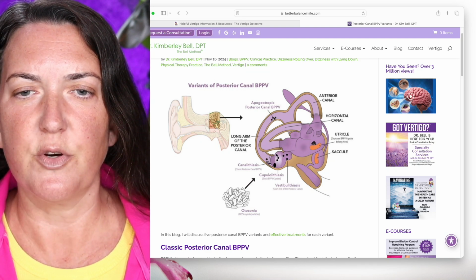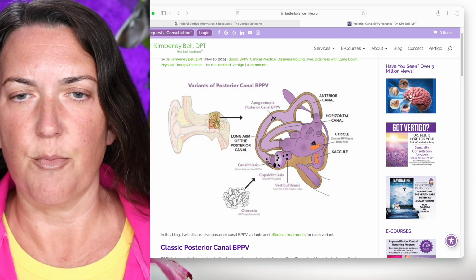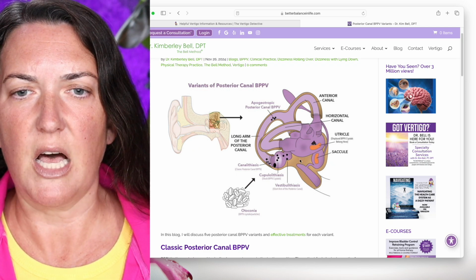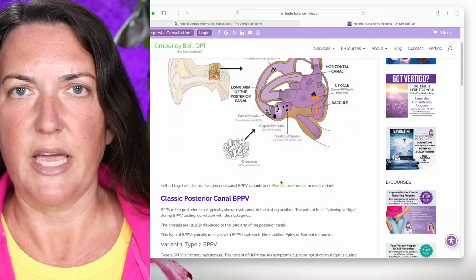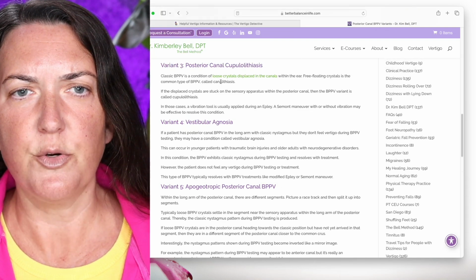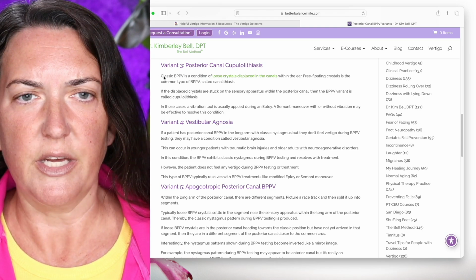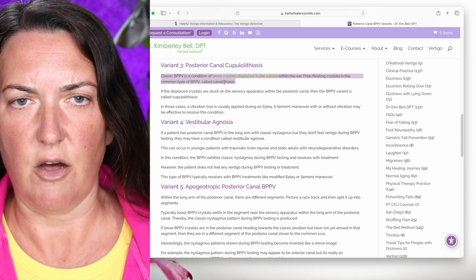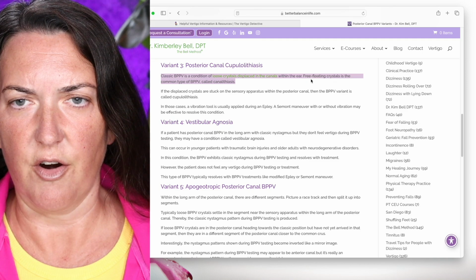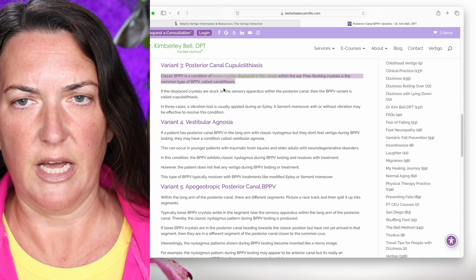The next variant, the crystals can stick on this sail, this cupula that is sensing your motion from this canal. And so we don't know if the crystals are stuck on the long arm side or the short arm side, but let's take a look at how this looks when they're stuck. This variant is called posterior canal cupulolithiasis. So the crystals are no longer floating, they are stuck. So let's check this out. Classic BPPV is a condition of loose crystals displaced in the canals within the ear. Free-floating crystals is the most common type of BPPV, called canalithiasis.